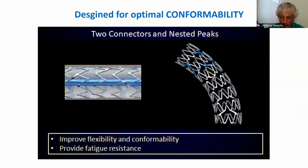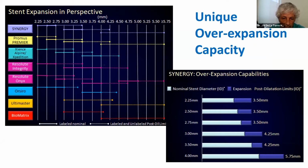Conformability is also important. You know how complex the anatomy is, with bends, angulations and tortuosity, and stents need to be conformable. And also overexpansion. We are continuously talking about POT in bifurcations, in left mains. We are talking about tailoring of the stents in very long lesions. And it's important to have overexpansion capacity. And this stent has really very large possibilities in overexpansion.